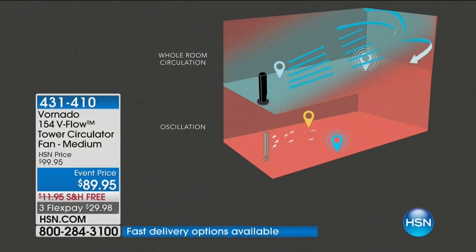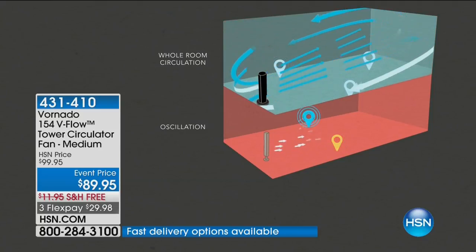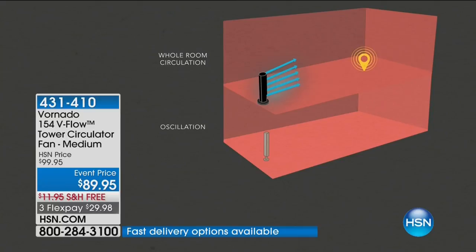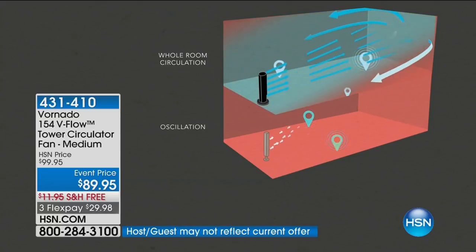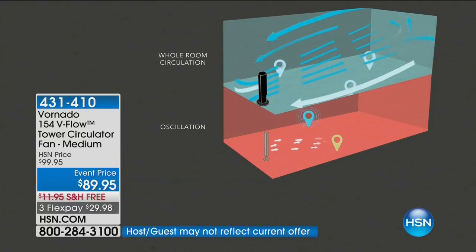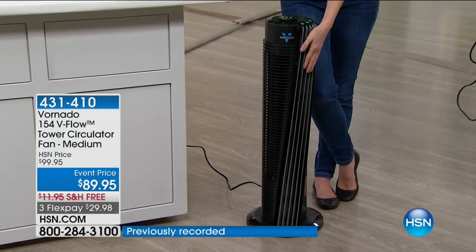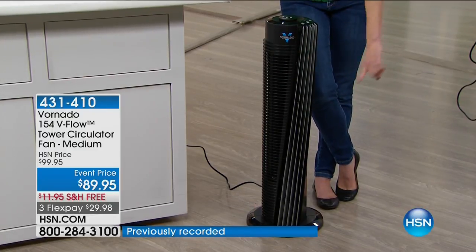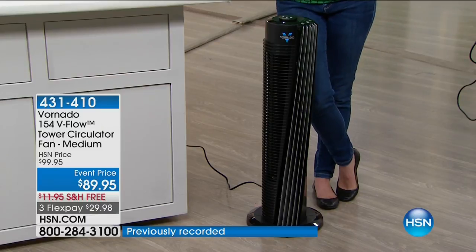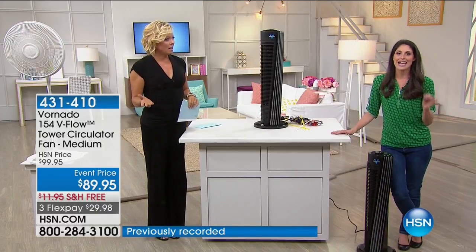Wow. Every 3 minutes, that's impressive. Every 3 minutes. And the average room is a 12 by 12 with an 8 foot ceiling, so every 3 minutes. What you're seeing right now is an animation of the difference between oscillation, which is the bottom one. You see the yellow and the blue, how it goes back and forth. That means not everyone in the room is being cooled off. But when you have a circulator, that is going to actually fill all the air. It's going to blend the cool spots with the hot spots so that everybody in the room is getting cooled off.